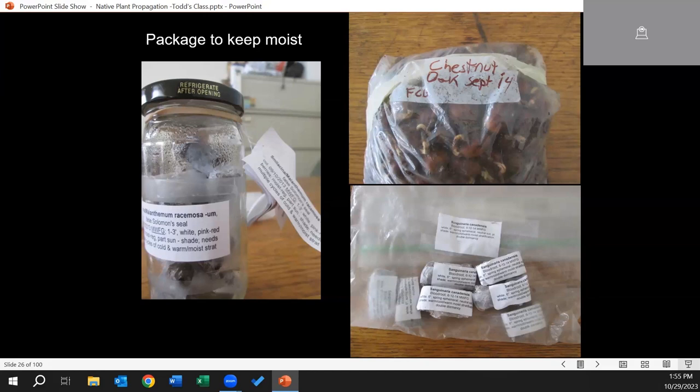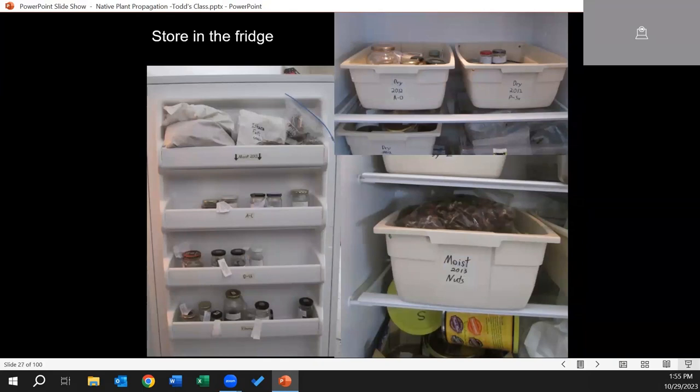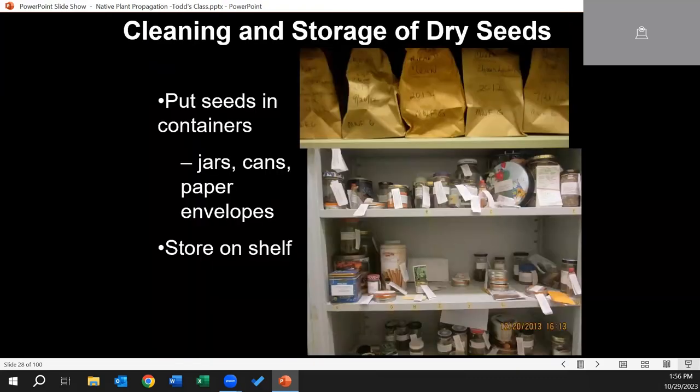Now, the reason they're in tiny little packets is because we put everything into serving sizes for people to come to the seed exchange, and that's what we call the solstice gathering for the Finger Lakes Native Plant Society at the end of our season, December, at the time of the solstice, about December 21st. And then we store them in the fridge that's all set aside for seeds. And it's nice to alphabetize them so that you can go back and find them. If you ask me where all my seeds were at home right now, I would be like, I don't know. I've got to go find them. But at work, they're pretty well organized.